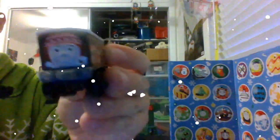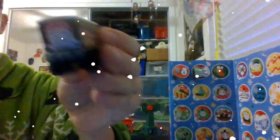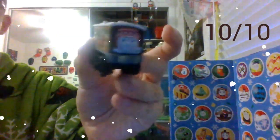All in all, this is a great, fantastic model of Toby. Definitely a 10 out of 10 for me. If you're a fan of Toby or want a mini that has puppies on it, I recommend you get this one.